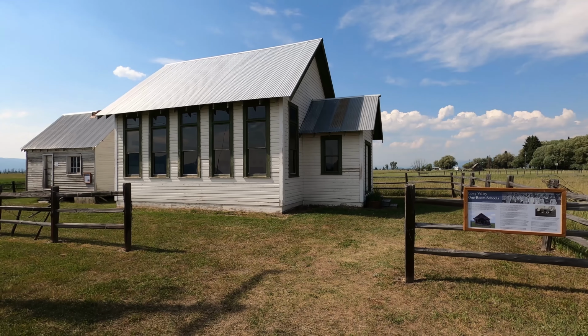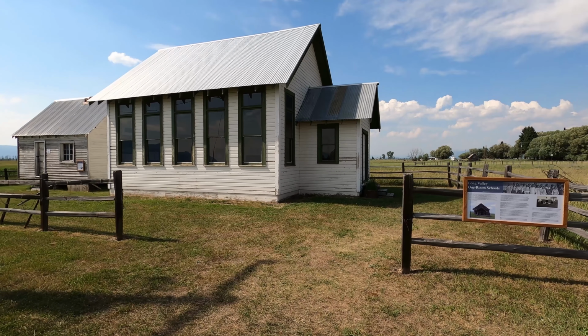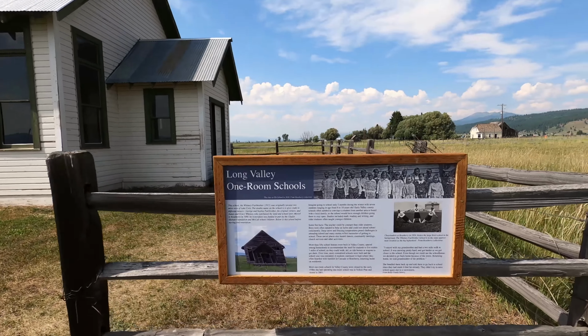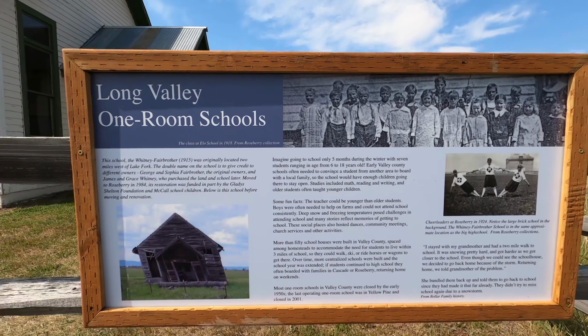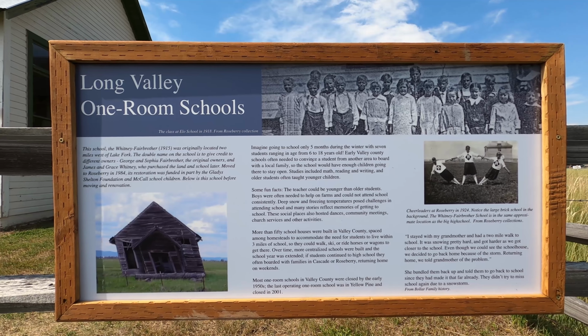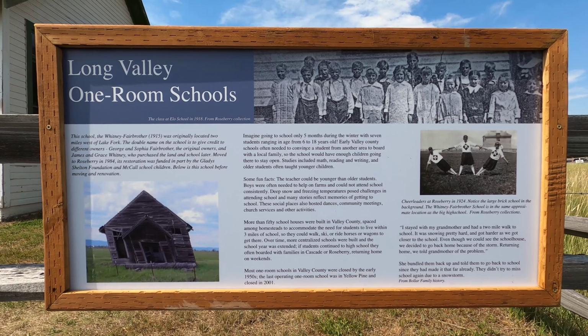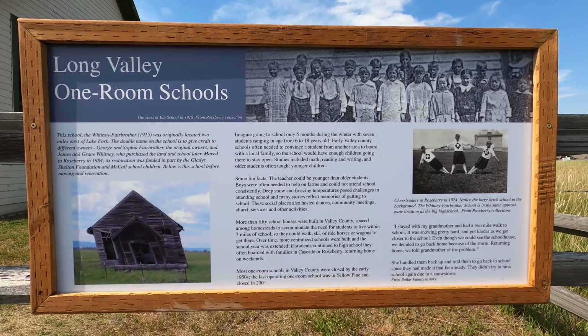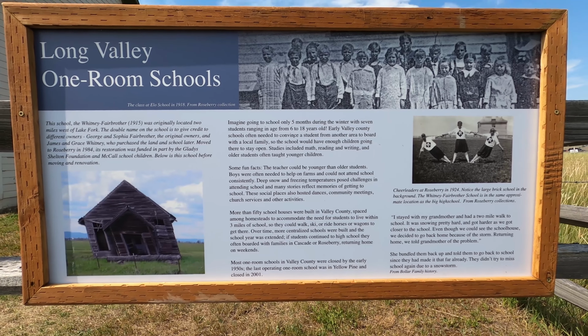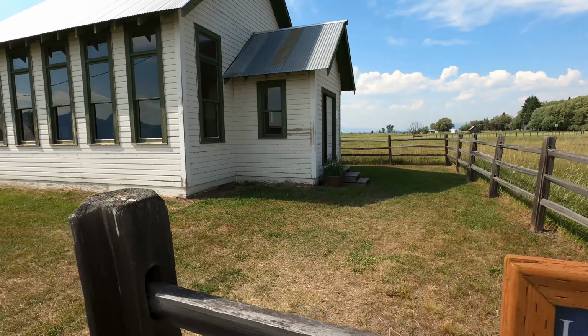This is the Whitney Fairbrother School in Roseberry, Idaho. Read this little sign here that they put up as they restored this school. It was moved to this location from about 2 miles west of Lake Fork, Idaho, heading toward McCall, to this current location.